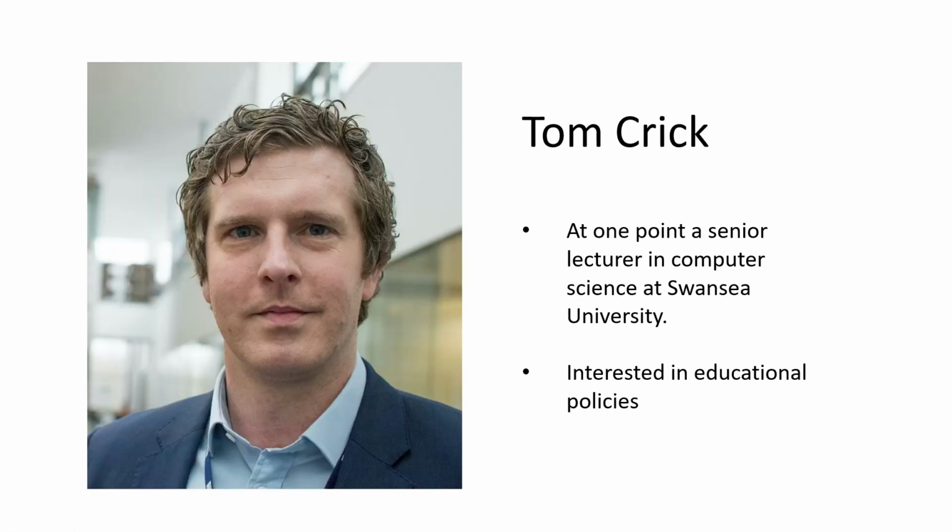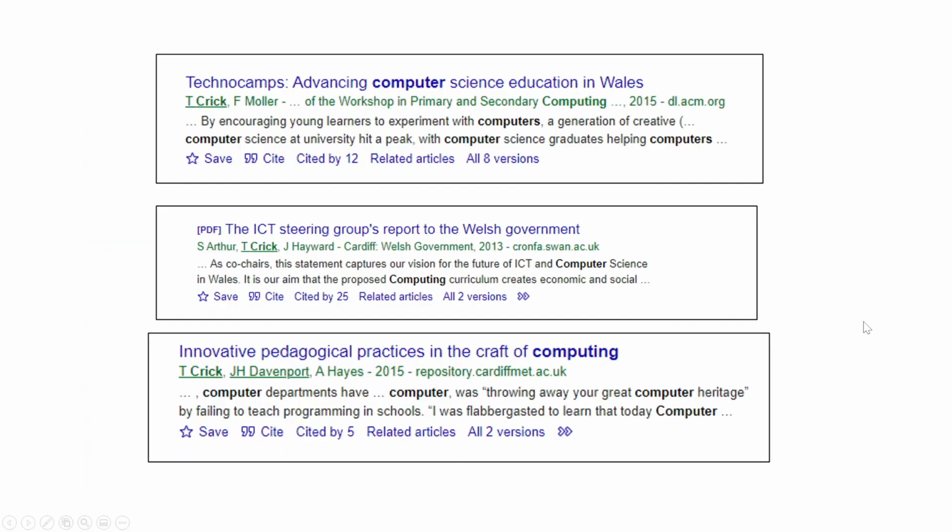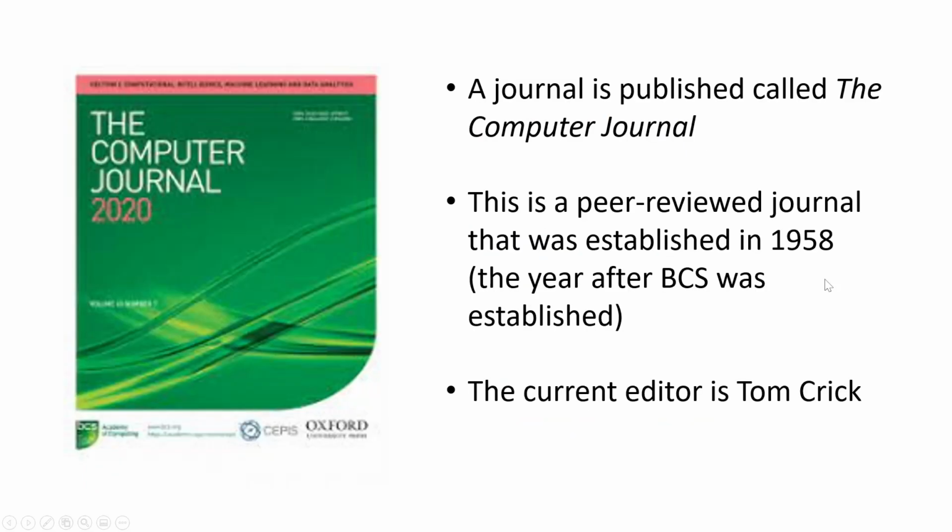Tom Crick was at one point a senior lecturer in computer science at Swansea University. He's interested in educational policies relating to IT. How do we teach IT? Here are some of his publications. Tom Crick, the current editor of The Computer Journal.